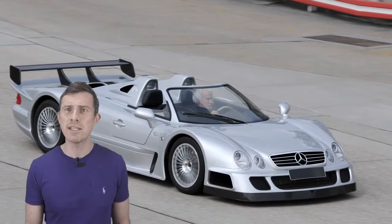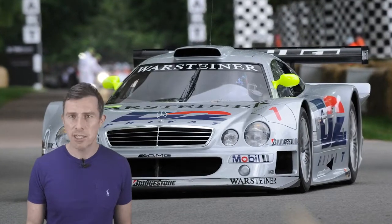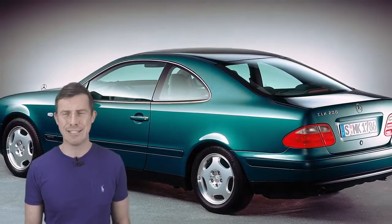Problem was, all this race car tech was really, really expensive. The CLK GTR cost more than £1 million when it was new. And despite that, it still came with the same brake lights as a regular CLK.